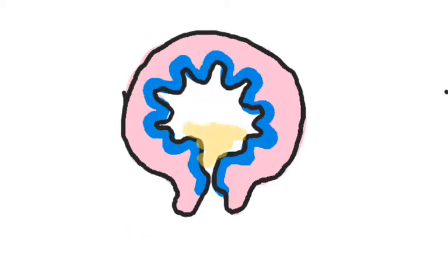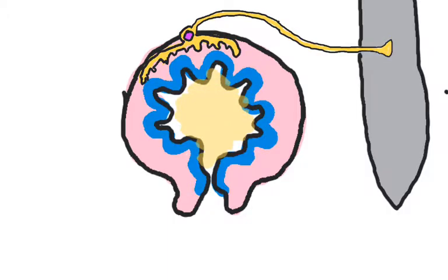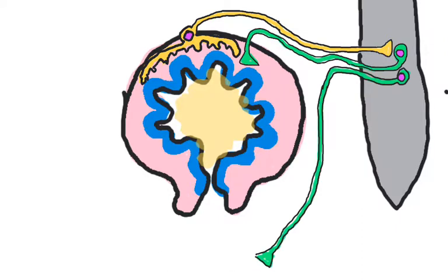When the bladder fills with urine, this can trigger a reflex whereby parasympathetic fibers running along the pudendal nerve can trigger activation of the bladder. The parasympathetic fibers of the pudendal nerve can also trigger vasodilation of the penis, which leads to an erection.